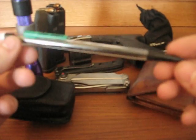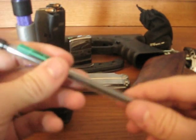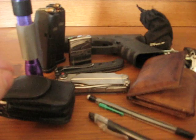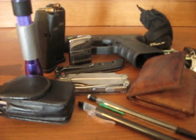Writing utensil. I like to have a writing utensil. You know, probably going to need it at some point. Especially because I'm in school, so I like to have a couple while I'm at the university. There, I know I always have those with me.